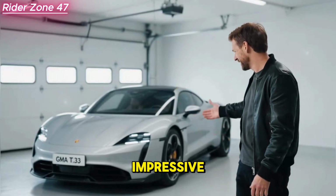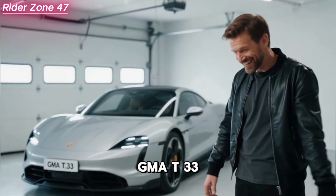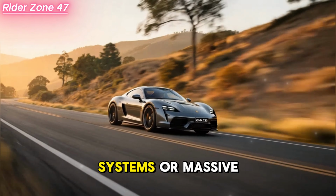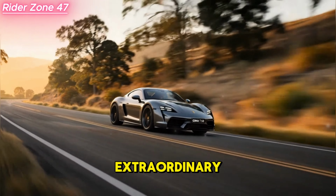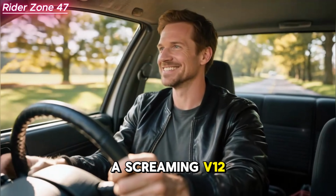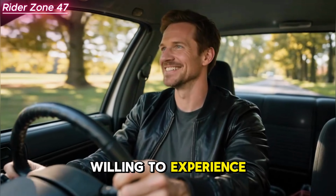And that might be the most impressive thing about the GMA T.33. It proves hypercars don't need hybrid systems or massive horsepower numbers to feel extraordinary. Sometimes all it takes is lightweight engineering, a screaming V12, and a driver willing to experience it.